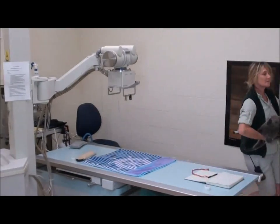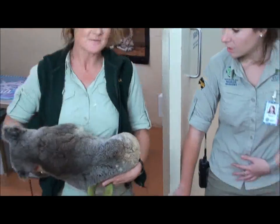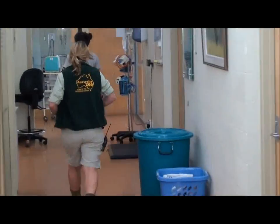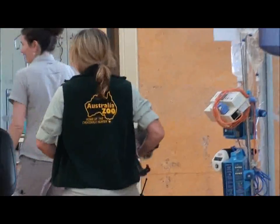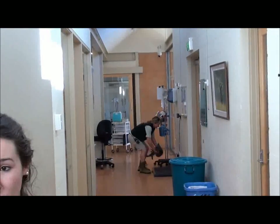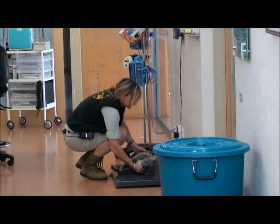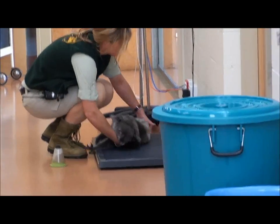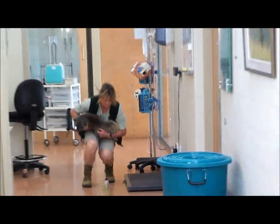Where did that koala come from? We're not looking at you anyway. They're all wild koalas. And the digital imaging equipment in the back room there was donated by Fujifilm, and it means that we don't need to have a light board and we don't need any of the chemicals, and we don't need to print the x-rays out. You can see it straight away, which is really good.